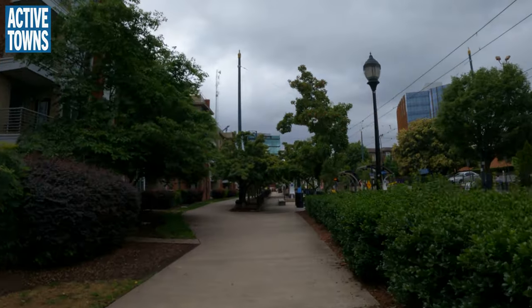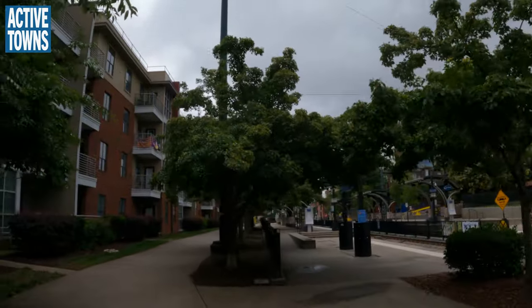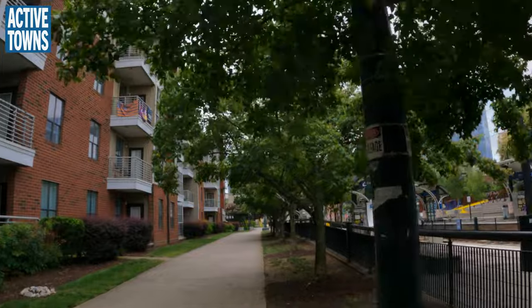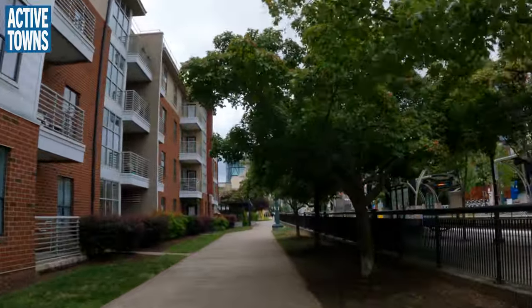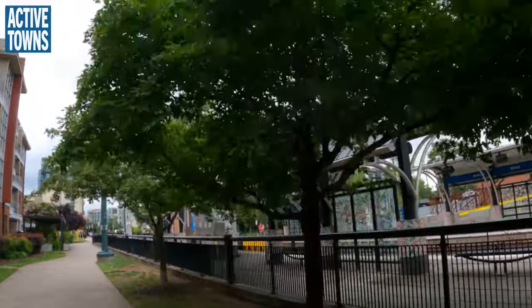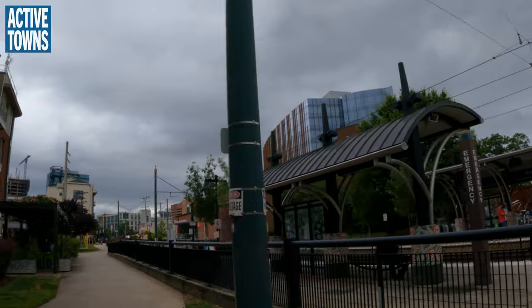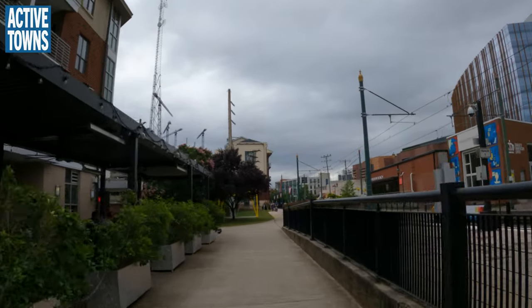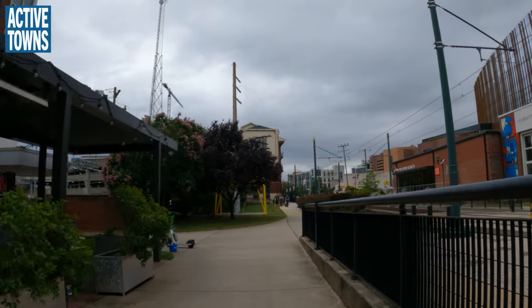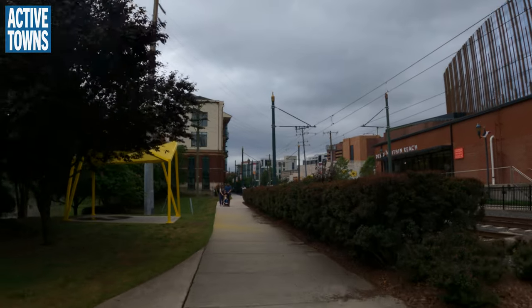And earlier I came down that little stretch right there, straight ahead. I'm gonna zoom over here to the left, which is the main through traffic for the trail. That is, in fact, the transit line transit station. Got some nice outdoor dining. Looks like we have a ramen place there.